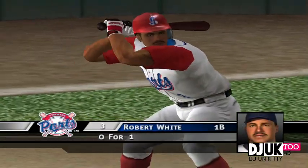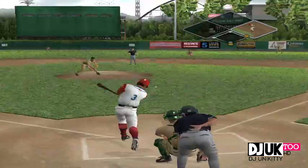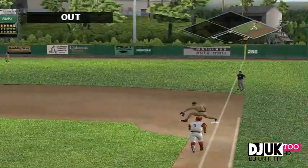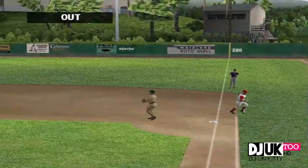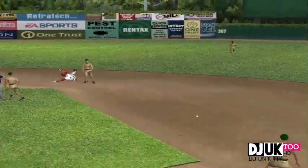Now at the plate, the first baseman. White sends it to second. Ooh. They got him. Double play. Kipe, that double play was smooth as silk, just like they practiced it, big boy.